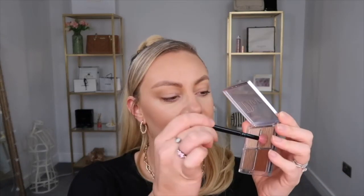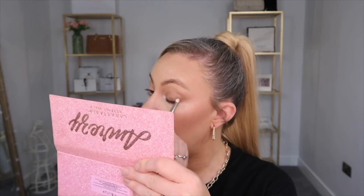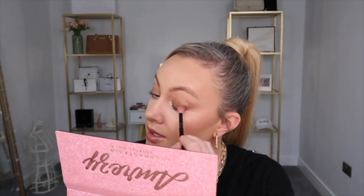So I'm just going to go in with a blending brush to this color here. Just want a little bit more life in the eyes. And then I'm going to take, what else have I got in my arsenal? Okay, and then I'm going to go in with the chocolate brown shade and just take that across the lid here. And I'm just going to blend that out so there's no harsh lines and it's really soft.